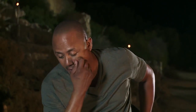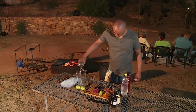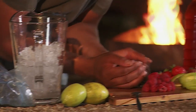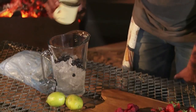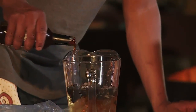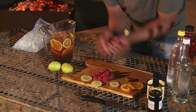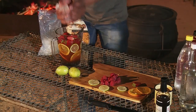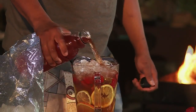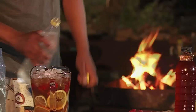Today I tried to impress Erik and his friends here at Bushman's Cave with a cocktail. I used vodka, I added berries, some Rooibos tea that was made here at Bushman's Cave. I used some of the syrup that was given to me by Sunit today. Oranges, lemon slices, some strawberries. Nice. Stir it up. I'll top it with soda for fizz.